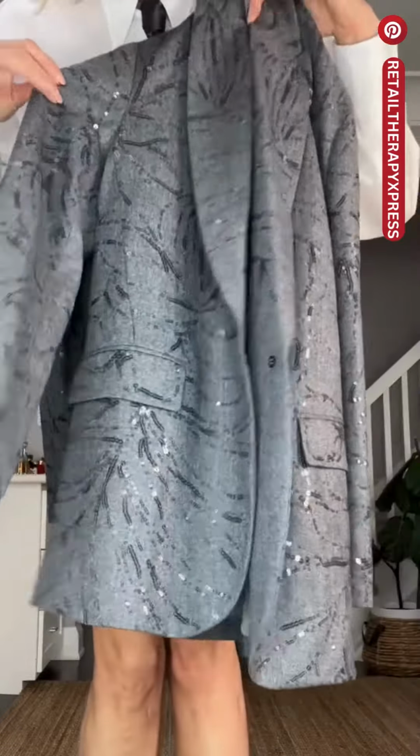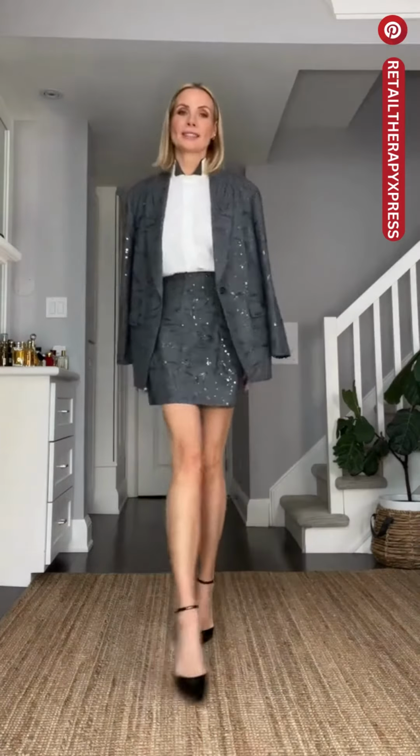Strategic sequins, it almost looks like veins. Actually, I love the tie with it. I think I'm falling in love with this shirt. Oh, yes, I think this is the winner.